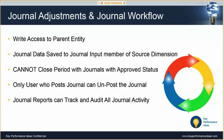And then again, as I mentioned before, we have journal reports so that we can track and audit all the activity for journals. Who's created them, who's posting them, who's unposted them, or who's approving or rejecting those. Again, we can generate reports to see all that type of information.